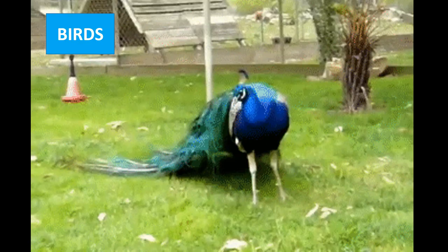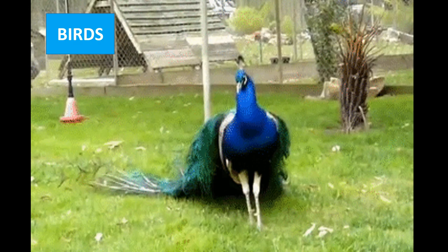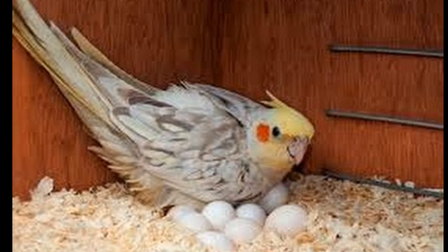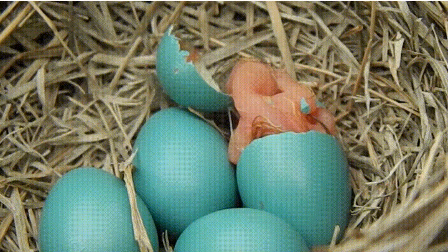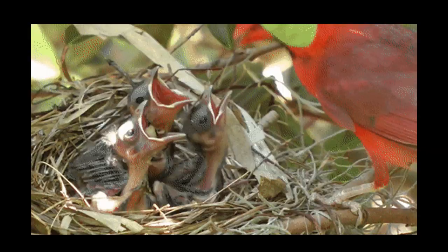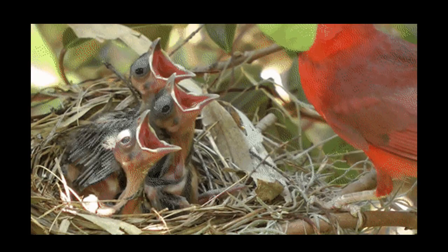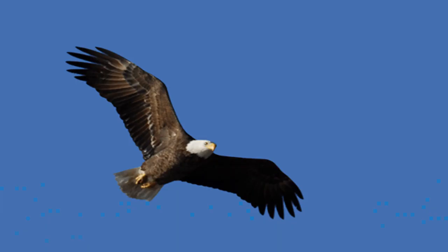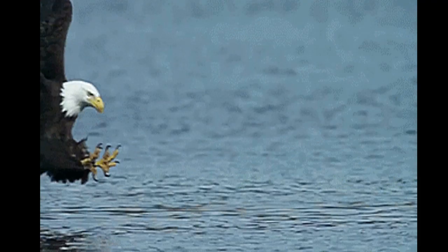Birds. Birds are animals that have feathers. Birds lay eggs. Baby birds are born out of hard-shelled eggs. Mother birds find food to feed their young ones. Birds are warm-blooded. The feathers on a bird's wings and tail overlap. Because they overlap, the feathers catch and hold the air. This helps the bird to fly, steer itself, and land.